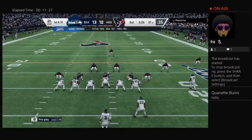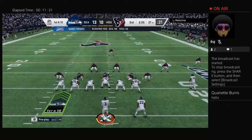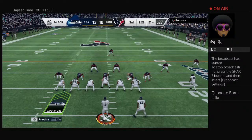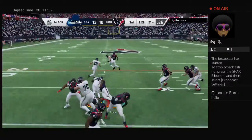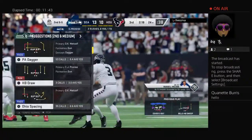Coming to the line here to begin their next drive, the Seahawks offense. 36 power. Jump. The drive starts with C.J. Prosise. Gets this to the 24 for a gain of 4.